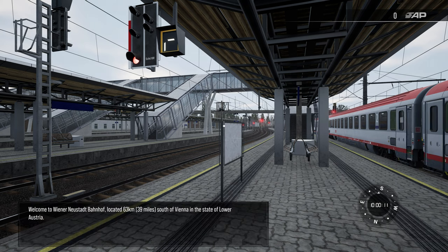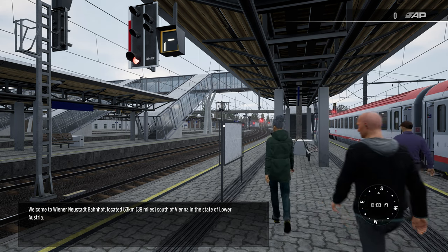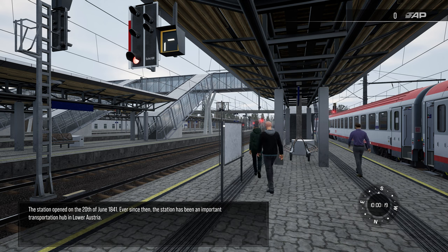Welcome to Wiener Neustadt Bahnhof, located 63 kilometers or 39 miles south of Vienna in the state of Lower Austria. The station opened on the 20th of June 1841. Ever since then, the station has been an important transportation hub in Lower Austria.